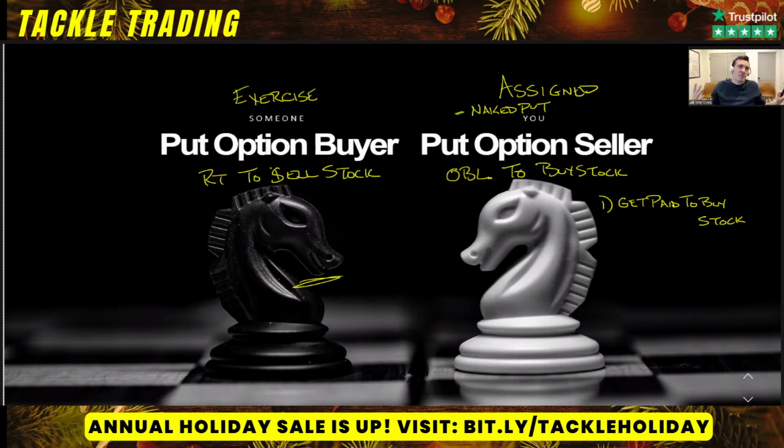So why do we sell put options? Well, sometimes we sell puts because we want to buy the stock. And we're no dum-dums. It's like, well, why buy the stock right now if somebody will pay you to buy it later? Maybe I'll get paid to buy it later, right?